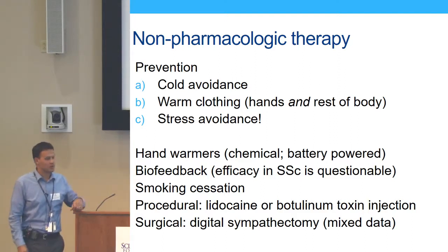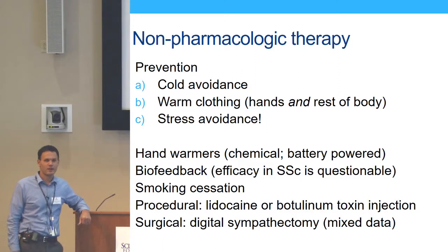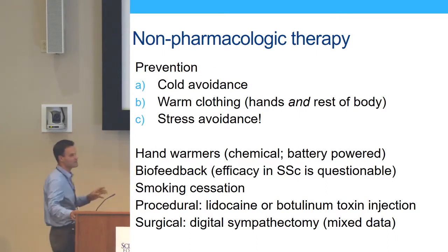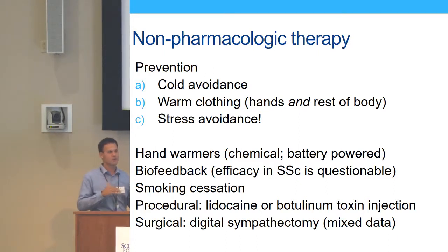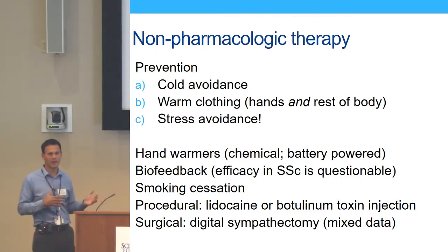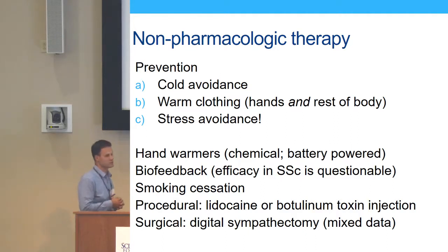Stress avoidance is something that we talk about. It's tough, right? I got 3 kids, and if someone tells me not to be stressed, I almost get more stressed when they tell me that. I'm like, I got 3 little ones. But I think we all have stress in our lives, and as much as we can reduce that, because realize that when we're stressed, we have our fight or flight system, right? So that's norepinephrine and epinephrine. That causes clamping down on blood vessels, which leads to poor blood flow to your digits. And so these are things that we talk about.